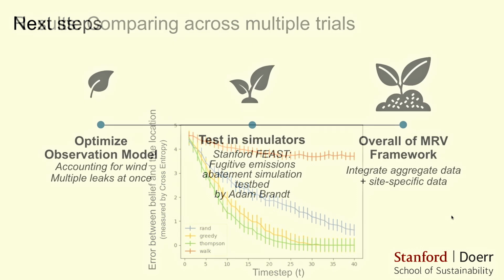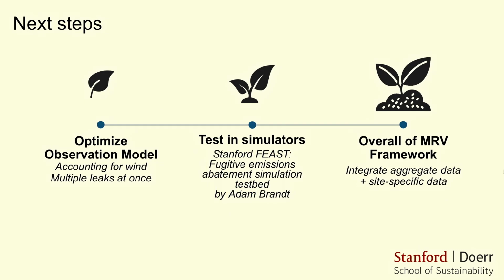So moving forward, I think there are several steps we'd like to continue to do. First is to optimize our observation model, accounting for wind, multiple leakages at one time, and also to test our model in simulators backed up by real data. Professor Adam Brandt and other researchers in his team are working on this. And then to integrate this into the overall MRV framework with both aggregate data and site-specific data.